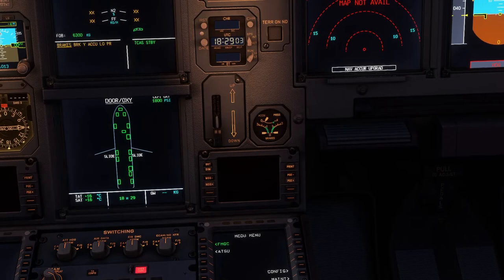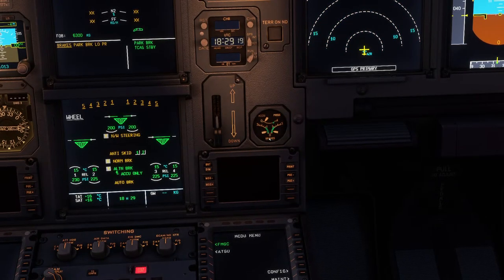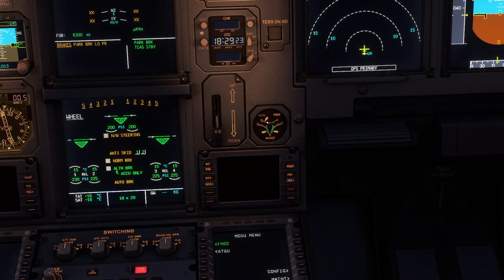All right, so okay, we do have the chocks. And now we have an ECAM memo that says we have a problem here because we don't have any pressure in the brakes. So if we actually remove the chocks, you know what will happen? The aircraft will start moving because there isn't anything holding the aircraft. And the very cool thing is, remember when we spoke at the beginning of the stream about the hydraulic system?